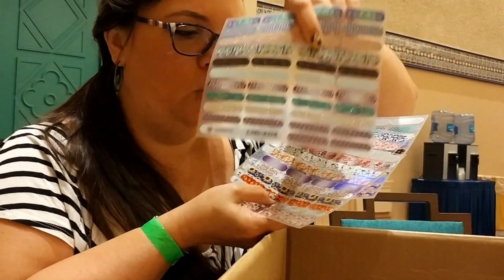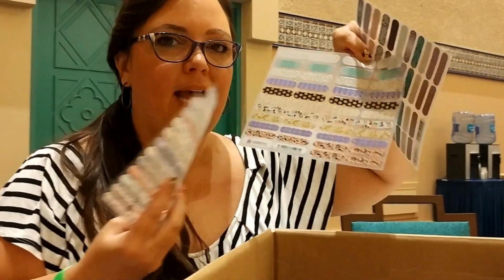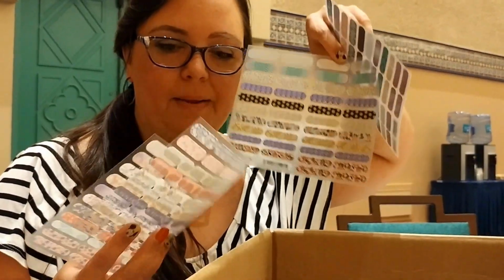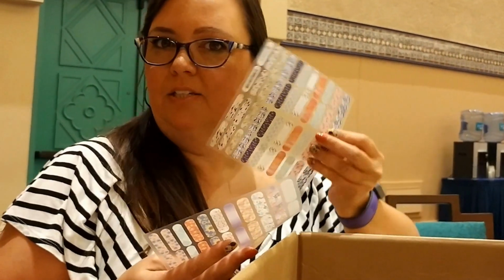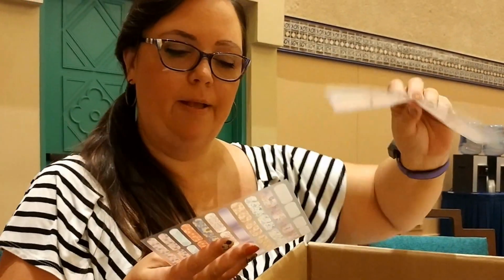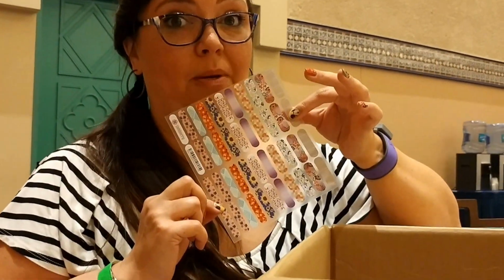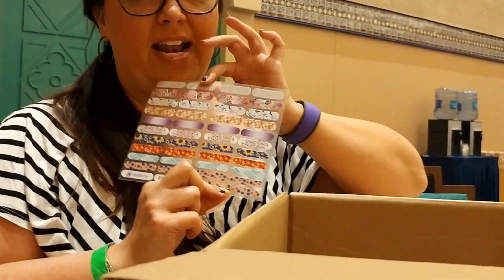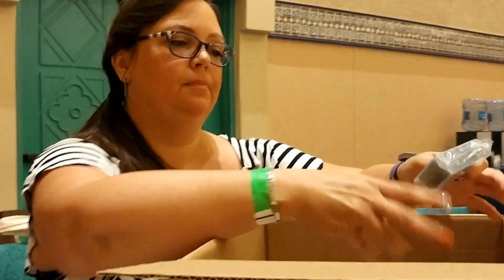Sparkles, sparkles, and metallic, and matte finish. Ooh, saucy. And of course, my favorite, glossy. Actually, sparkle is my favorite. I just lied to you. I didn't mean to, but I did. Glossy. Fun, fun, fun. And check this out.